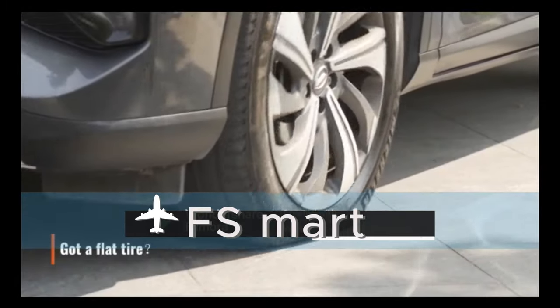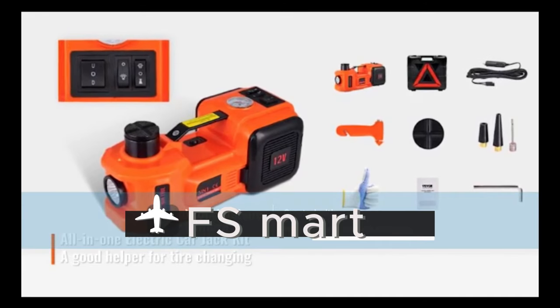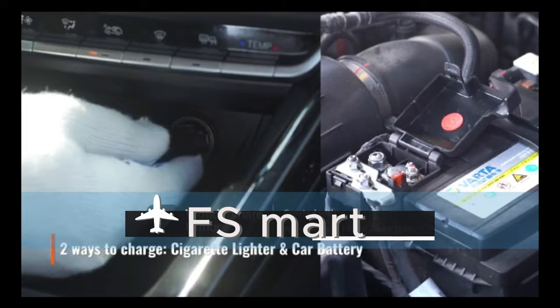Electric car jack, 5-ton, 12 volts, hydraulic car jack with tire inflator pump and LED light, electric car jack, lift floor jack for SUV sedans tire change.